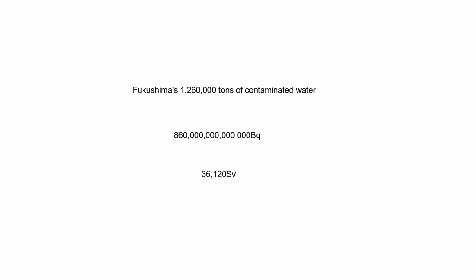Fukushima has 1,260,000 tons of contaminated water; the discharge capacity is 1,260 million kilograms, and it will be 860 quadrillion becquerel. So the conversion of radioactivity is 682,540 becquerel per kilogram, and converting 860 quadrillion becquerel into sievert, it becomes 36,120 sievert.